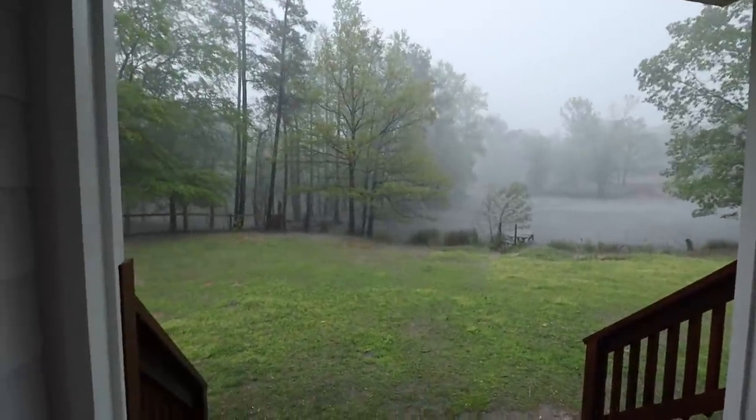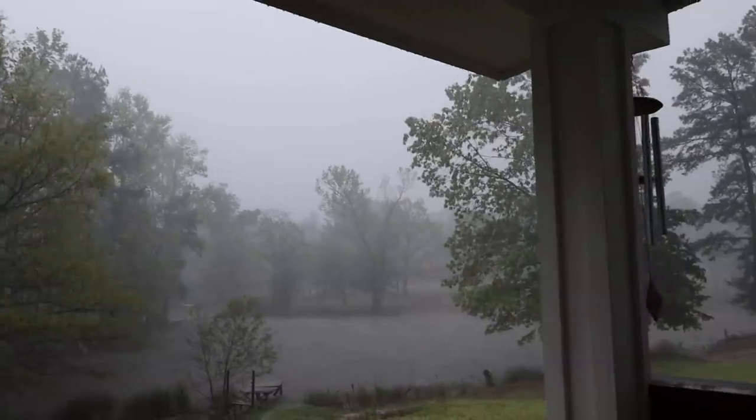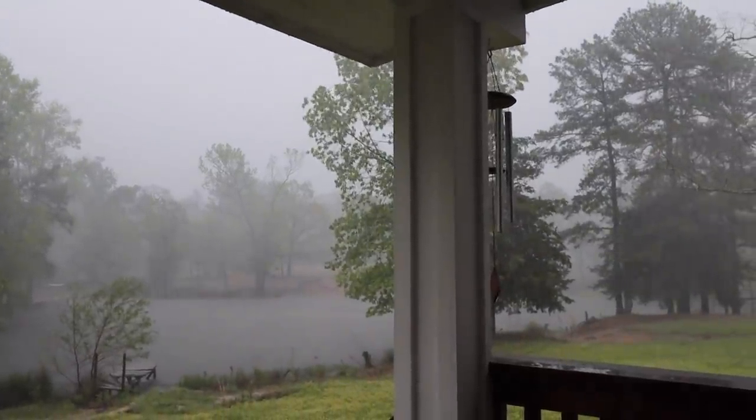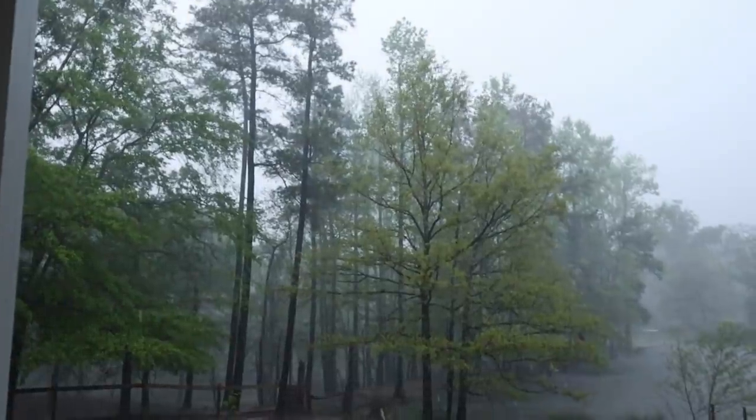We've got hail. You know what that means. On the bright side, our water tanks should be filling up right now.